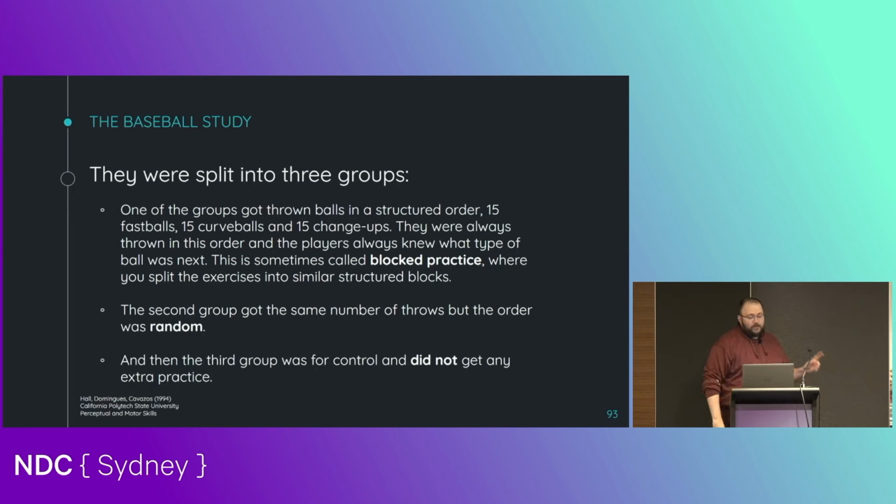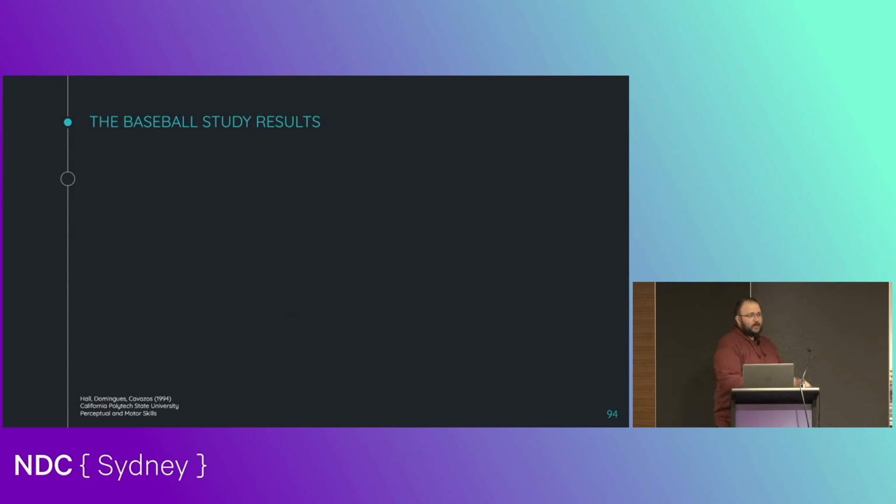And then the third group was control, and they did not get any extra practice. Sad for them, but that's life. Cool. So, how do you think? Again, a lot of audience participation. What do you think happened?